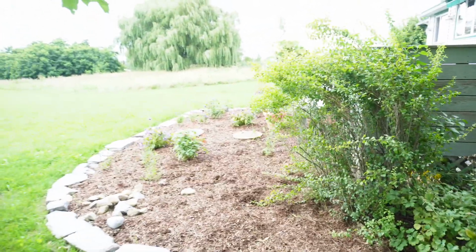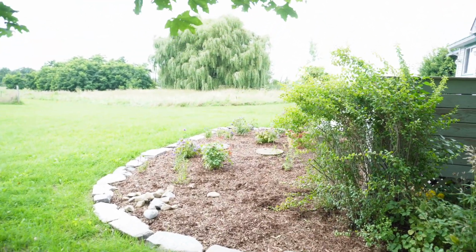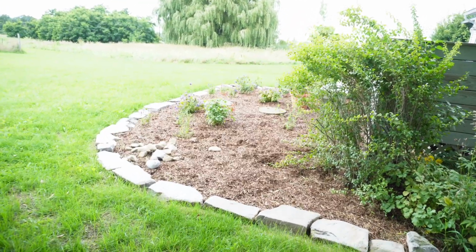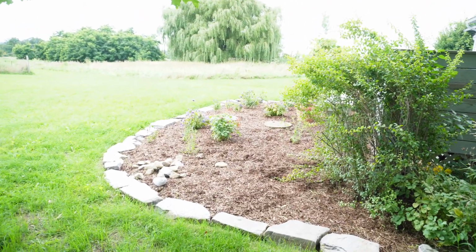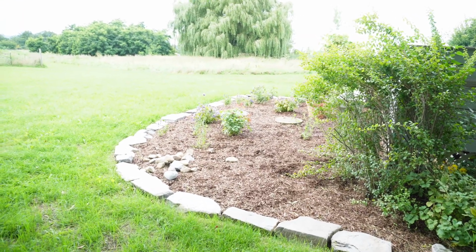All right, this bed and the other one in front of the deck are baby beds. They are almost brand new. They're a couple weeks old. So my friend and I actually dug this bed here out in one afternoon. We worked really hard. So yeah, we dug all the grass out. Then I planted things and we put down cardboard and mulch.